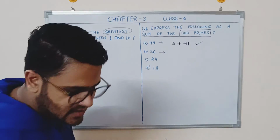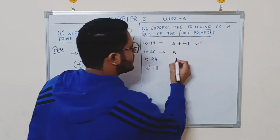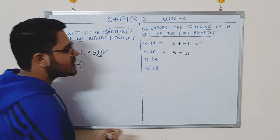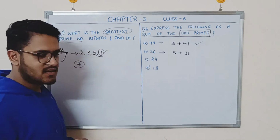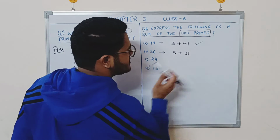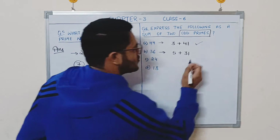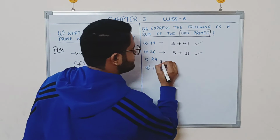Okay, so after 3, the next prime number is 5. Okay, so 36 can be written as 5 plus 31. Okay, so now here tell me whether 5 is odd? Yes. Whether 5 is prime? Yes, we know. Okay, so the next is 31. Is 31 an odd number? Yes. Is 31 a prime as well? Yes. So both the conditions are satisfied. So this is the required answer.